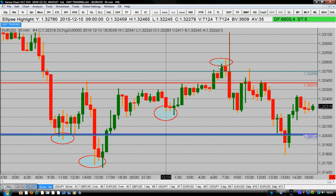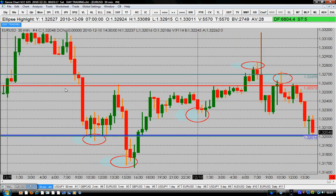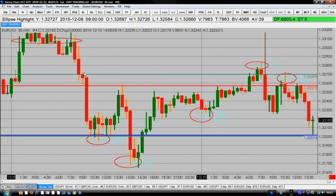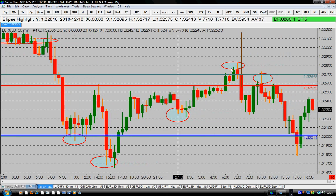So we have this kind of a top here followed by a lower top in this section here. This is another top here. You see this top. If you analyze the price, this was a top here. Now the price went down. Now we have another top here followed by another lower top here.